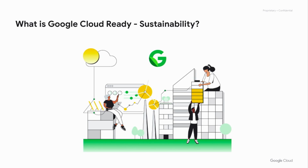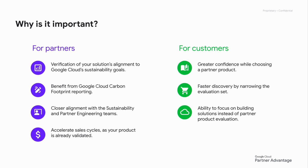So again, they also will showcase their partners in the same Google Cloud directory. You just get this additional designation that indicates that you also have met the requirements for this program. It's just another way to highlight your solution. So why is this important for partners?